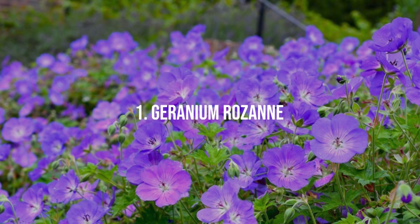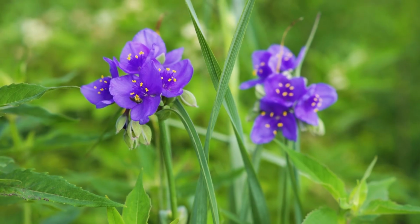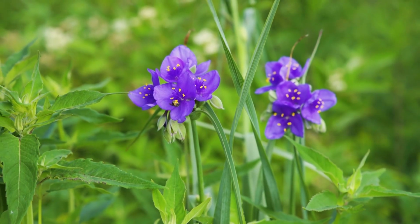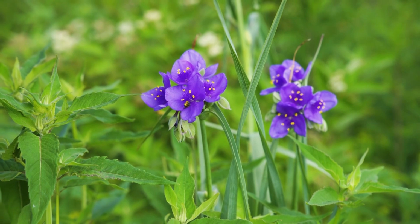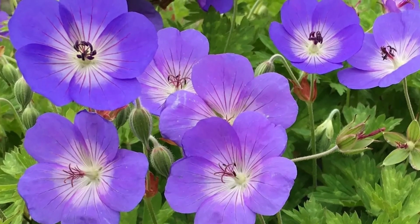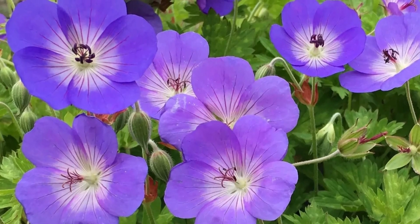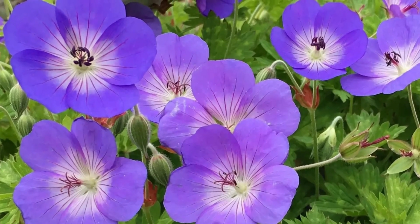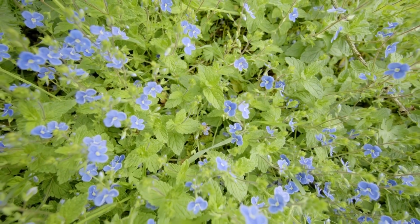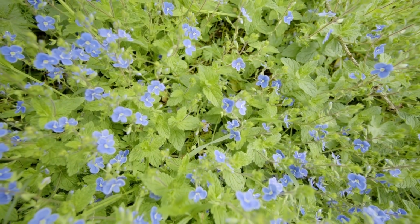1. Geranium Rozanne. First on our list is the Geranium Rozanne. This stunning perennial is known for its long flowering season, from late spring to mid-autumn. With its deep blue flowers and lush green foliage, Geranium Rozanne adds a pop of color to any garden. It's also incredibly low maintenance and drought-resistant, making it an excellent choice for busy gardeners.